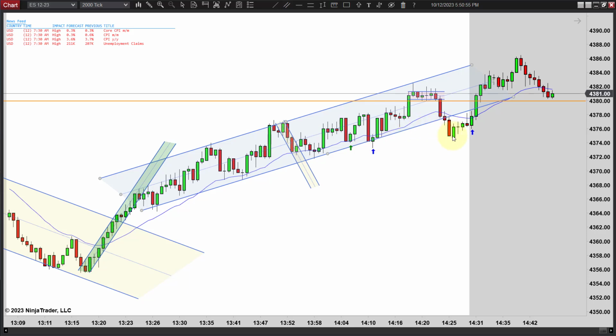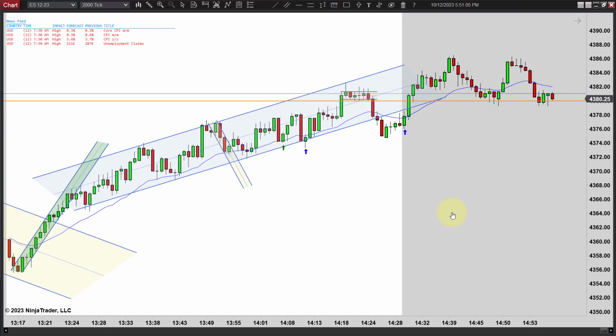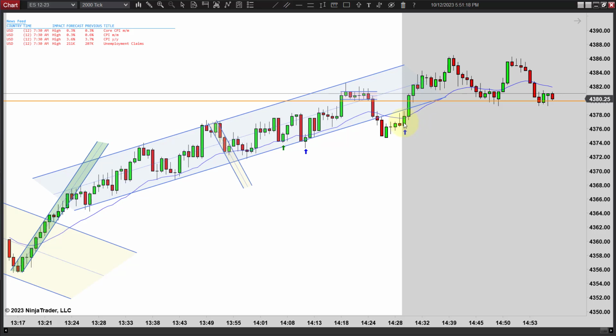Now here it's obvious. You get a couple of bars that close way down here. That's a convincing close outside, and then we push to a new high, and then it just goes flat after that. Of course, that's after 2:30. This is right at the cutoff. This bar closed at 14:30, which would be 2:30 and 27 seconds. So that's close enough.